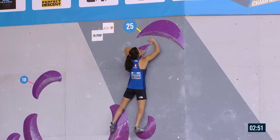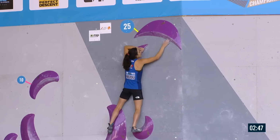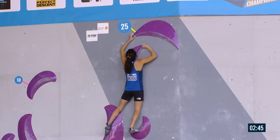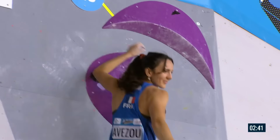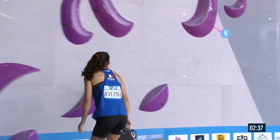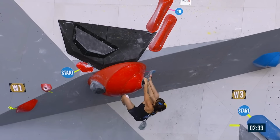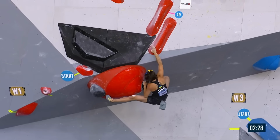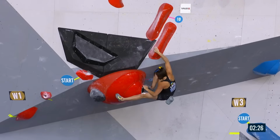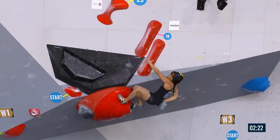But again, as Lucia Tarkus did, she's got to work the feet. Her feet are in the correct position, so left toe in, right foot, but she's not that high, and I just wonder if she needs to bump that right foot up a little bit. But no, forget what I said. Quick match from Zelia Avezou. Job done, and lots of time on the clock to reset. Ievgenia, so strong. She'll enjoy this climb as well.